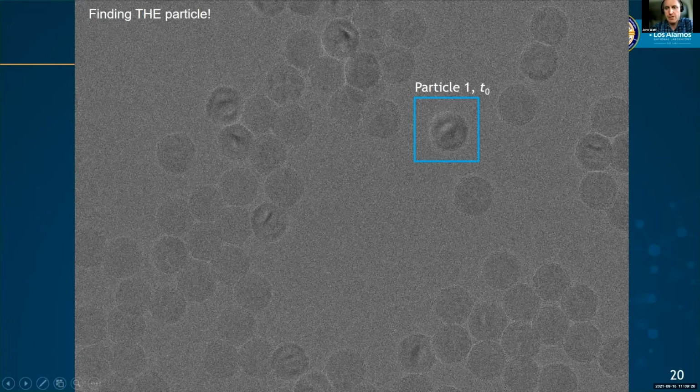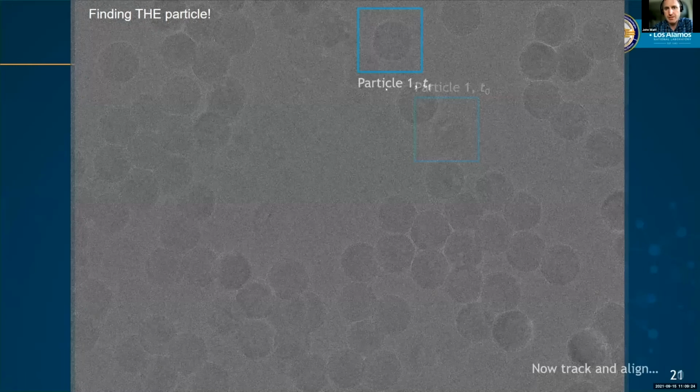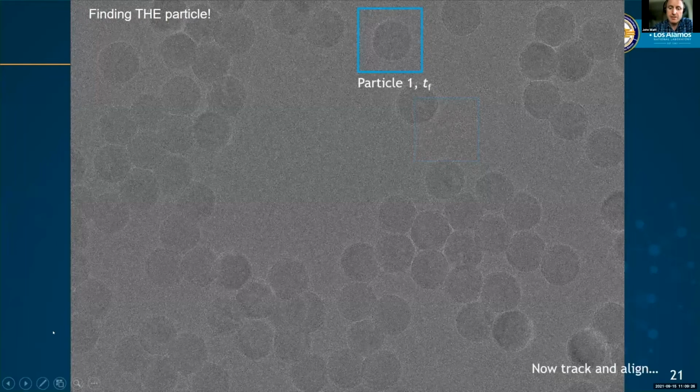You'll see it has that contrast. When I move to the final frame, you see that contrast is gone. You'll also see that it has moved. There's always drift. It's just a part of it.